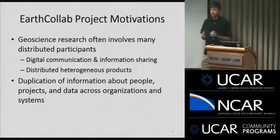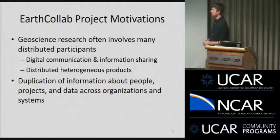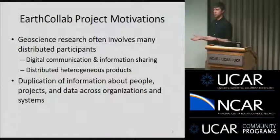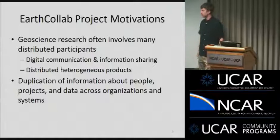The first motivation for why we started this project was, as you at EOL certainly know very well, a lot of scientific projects, especially field projects, are quite large, quite extensive in terms of the partners and the organizations that are involved, distributed across the country perhaps, and so have a virtual community, so to speak, of distributed participants who use communication in virtual ways, and then information and product sharing that is also distributed. So you guys manage lots of collections of materials, but there's also lots of things that are outside of what EOL manages in many of these projects. And so there are occasionally issues of duplication of information or disconnect of information across these various participants in some projects.